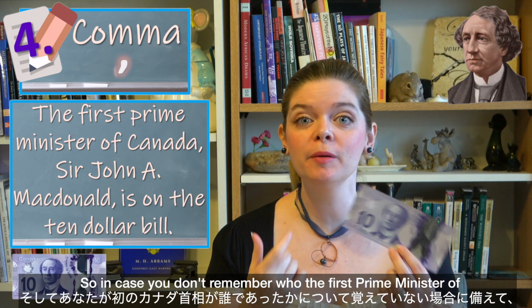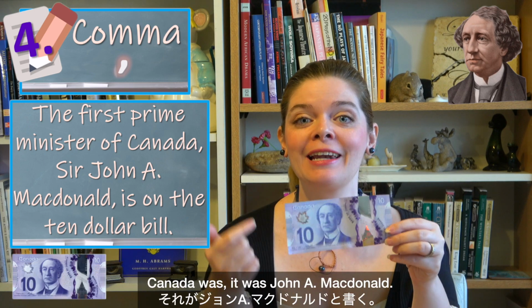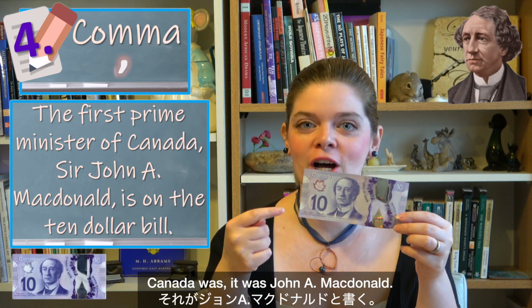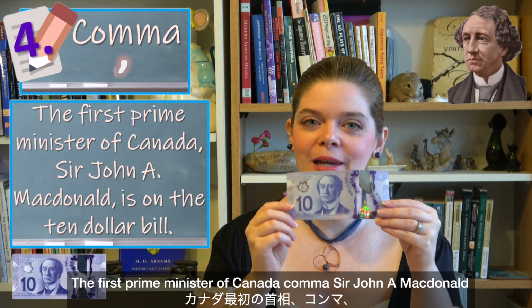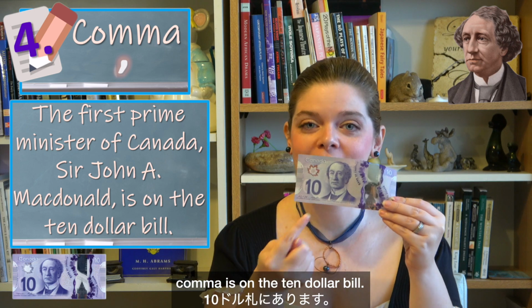So in case you don't remember who the first Prime Minister of Canada was, it's John A. Macdonald. The first Prime Minister of Canada, comma, Sir John A. Macdonald, comma, is on the $10 bill.